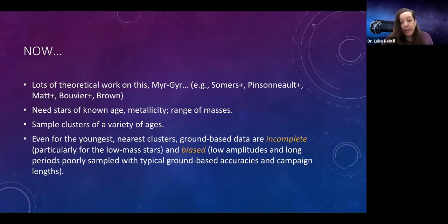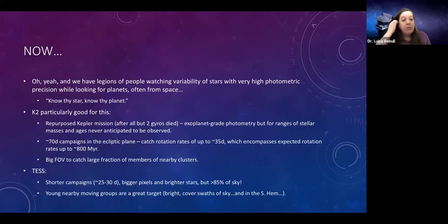And up until this point, even for the youngest and closest clusters where the stars are bright because they're relatively close to us, the ground-based data are woefully incomplete, especially for the low mass stars, and very biased because the ground-based accuracies and cadences can only go for so long. So now, of course, we have legions of people looking for planets, and the really good planet hunters understand that they better understand what the star is doing before they assert what's going on with any planets, because a big planet crossing a star can look like a small star spot crossing the surface of the star.